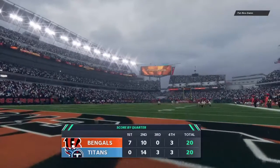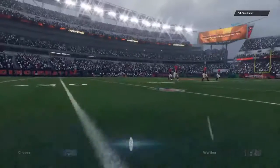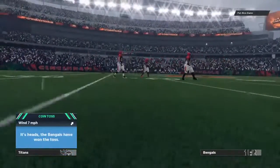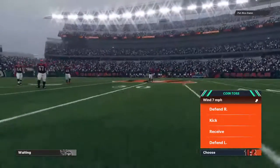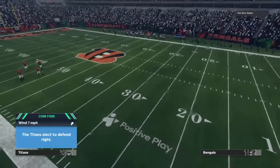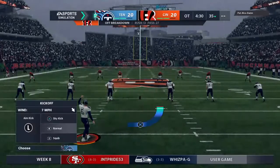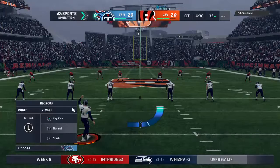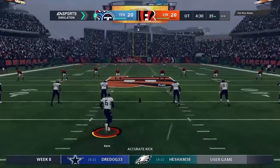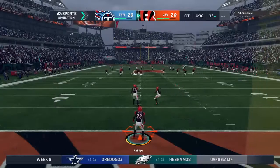If I get to overtime, I can still win it. And here in overtime, if the team that receives the ball scores a touchdown, it's over. If they don't, we can still have some more football. That's exactly right. If they go down and kick a field goal, the other team gets a possession to either match it or score a touchdown to win the ball game. If both teams kick field goals, the next team to score wins. But if the receiving team throws a pick six or fumbles the ball and it gets picked up by the defense and they score, the game is over at that point.